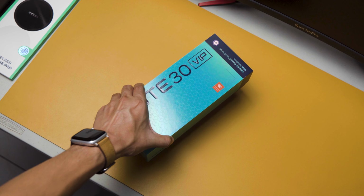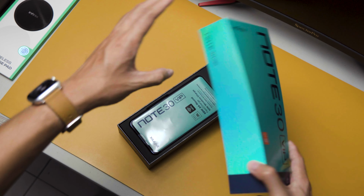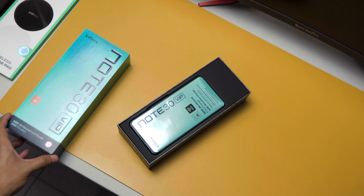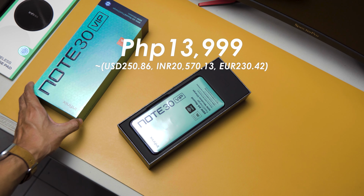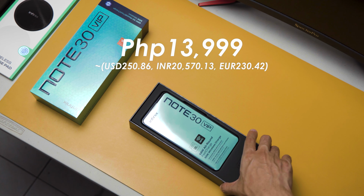So this is the Infinix Note 30 VIP. It's a new mid-range phone that costs 13,999 pesos for the sole variant of 8GB RAM and 256GB storage.